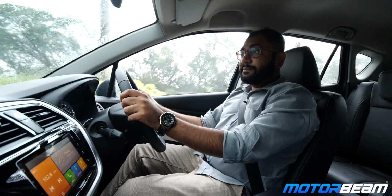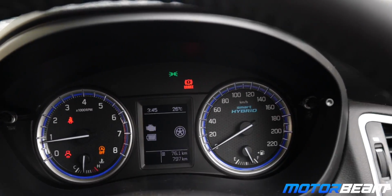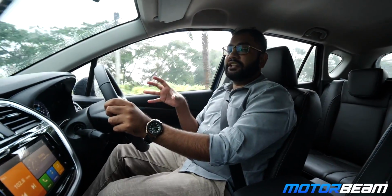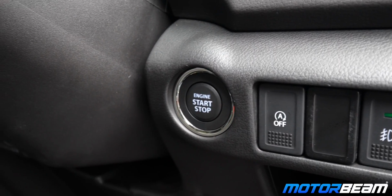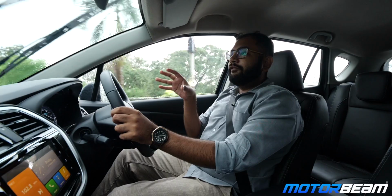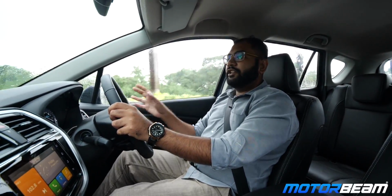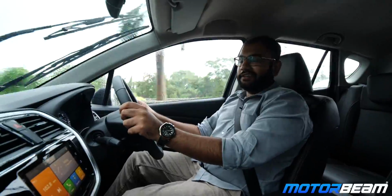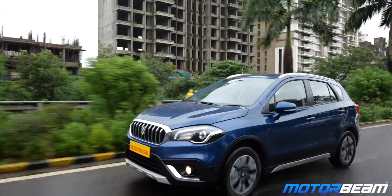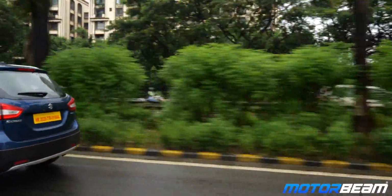The S-Cross Petrol gets Maruti's SHVS system, which basically offers 3 functions. So it has regenerative braking. When you brake the car, it recharges the lithium-ion battery that is placed below the passenger seat. It also has an automatic start-stop function. So when you bring the car to a halt, when you switch to neutral and release the clutch, the car stops automatically. And again, when you want to start going, you just press the clutch and the engine comes to life within a second. The third feature offered by SHVS is the torque assist feature, which offers a slight amount of torque at lower RPMs.